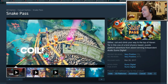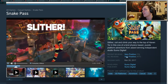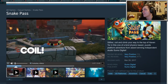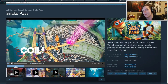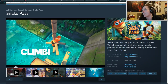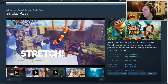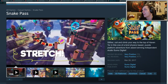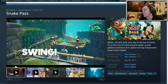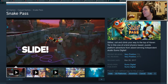Next game is Snake Pass. When this game came out on Steam, it was a top seller, and it looks super fun. I really wish I could have grabbed it, but it's $20. I thought it was a little bit too expensive to pick up at full price. So seeing it in a Humble Monthly, I'm really excited to get my hands on it. It's a very unique, I guess you would call it an action platformer, or puzzle adventure game. Puzzle platformer, something like that. But you play as a snake, which is super cool. I haven't seen any other game with this type of mechanics.